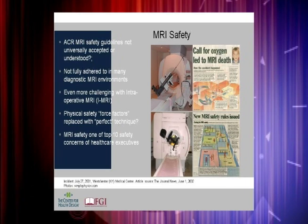I'm sure you're all aware of the landmark incident in 2001 where a 6-year-old child was killed in an MRI scanner post-surgically because somebody unintentionally, inappropriately brought a non-MRI safe oxygen tank into the room. You're probably also aware that the American College of Radiology shortly after that created a whole series of safety guidelines, which are not mandated, not code, not required, they're guidelines just like the facility guidelines. They deal mostly with operational issues, but they do deal with some significant facility issues.